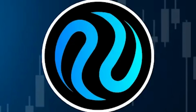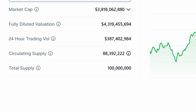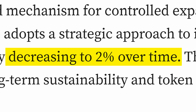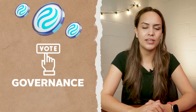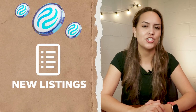Now, let's take a look at the token powering Injective, INJ. So at Genesis, INJ supply starts at 100 million INJ with an inflation targeted at 7% that tapers over time to 2%. INJ acts as the network's utility token, used to pay for fees, staking for network security, and is also used for on-chain governance for things like protocol upgrades and new market listings on exchanges.